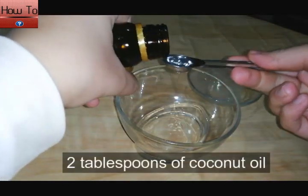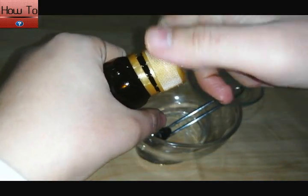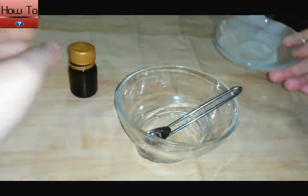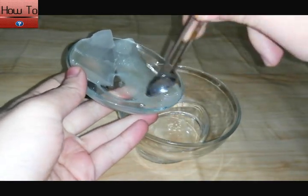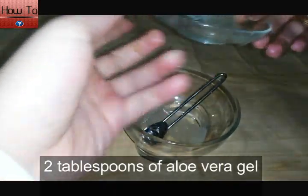We need 2 tablespoons of coconut oil, 2 tablespoons of aloe vera gel.